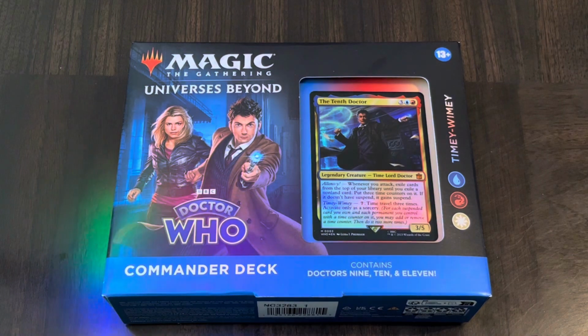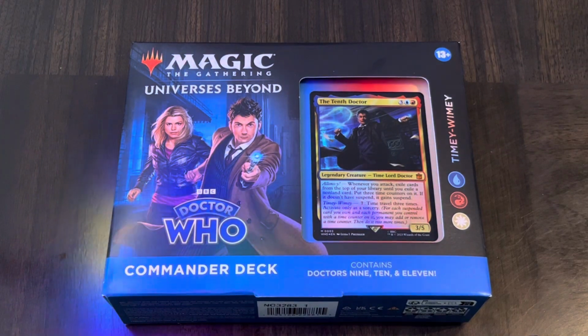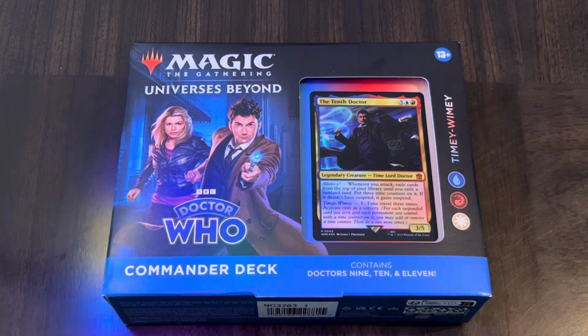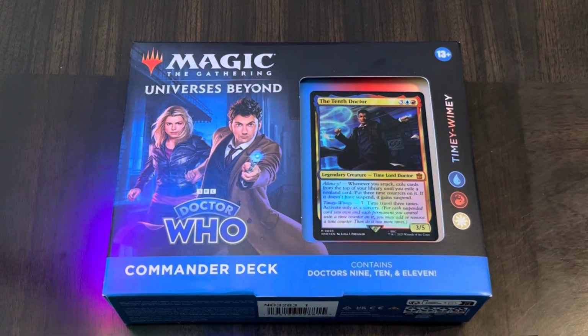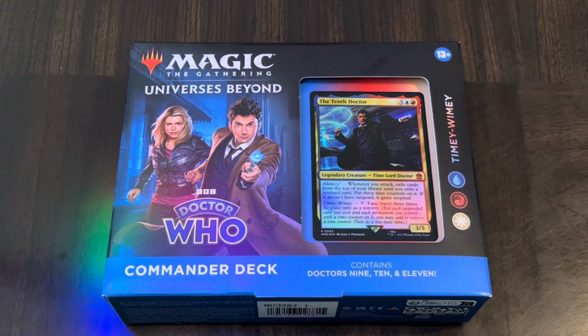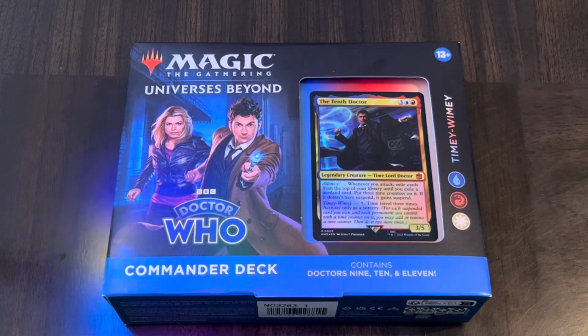Today, I'm going to unbox and take a look at the Magic the Gathering Universes Beyond Doctor Who Commander Deck. This is the Timey Wimey Commander Deck, which contains Doctors 9, 10, and 11. Arguably some of the favorites of Doctor Who fans, at least for the reboot. 10 and 11, of course, being kind of top of the list.